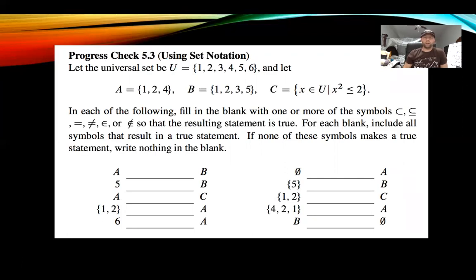So go ahead and pause the video. Try to fill in some evaluators or some comparators between these two things. And come back in a minute, we'll check your work.